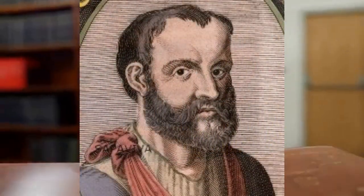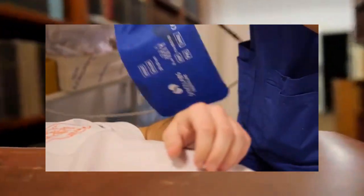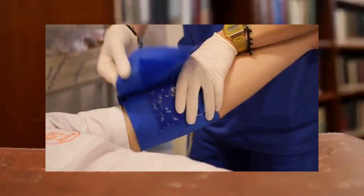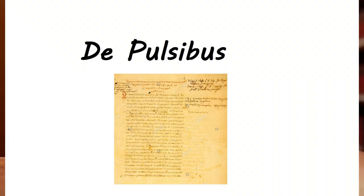Now, I'm not going to get into all the details about who Galen was, because all you need to know is that as a medical professional, Galen was the real deal. Galen was a known master of pulse diagnosis, and was known to be able to diagnose a patient with an ailment just by feeling their pulse. He even wrote on the subject specifically in a treatise entitled De Pulsibus. So with that on the board, let's look at some more conventional examples of tools.